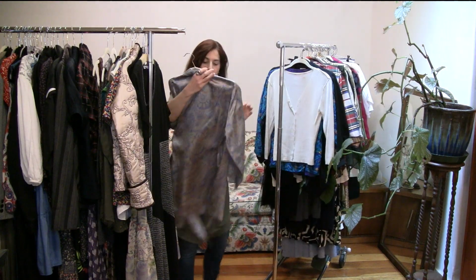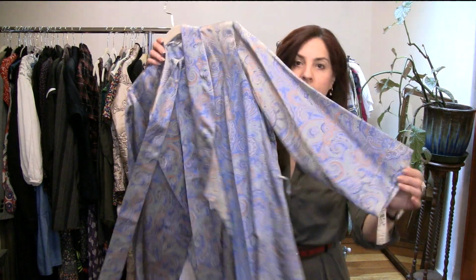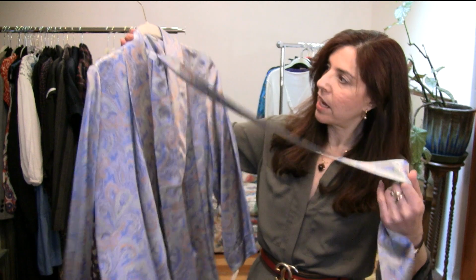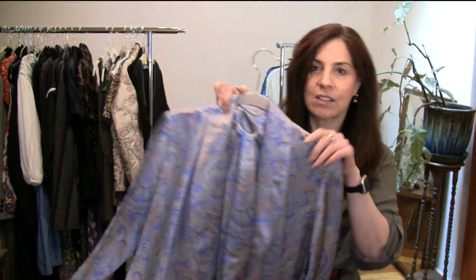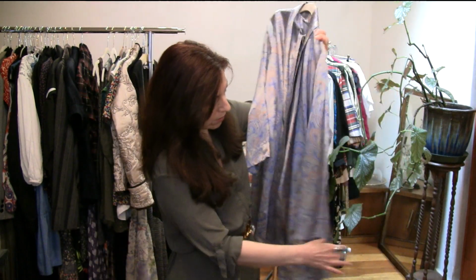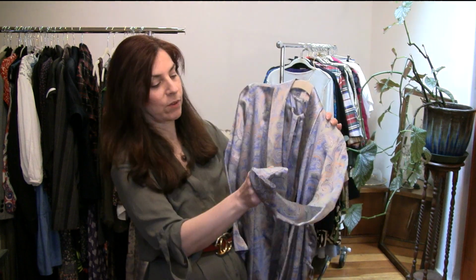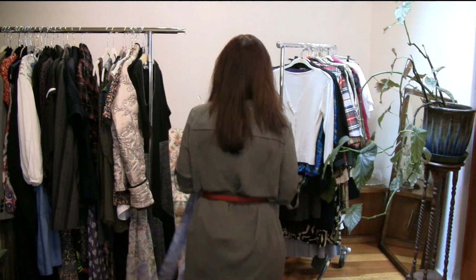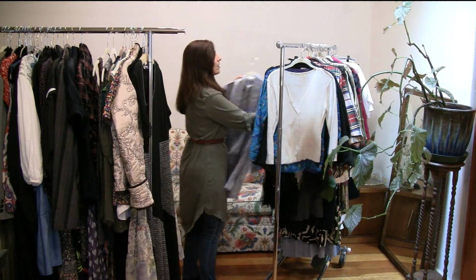This I'll sell eventually. This is the most beautiful silk, like a smoking jacket kimono paisley. This has the sash. It still has the original tags on it. This is like $600 new. Oh, here it is. What does it say? $625. Bergdorf's. So keeping that, even though I never wore it.